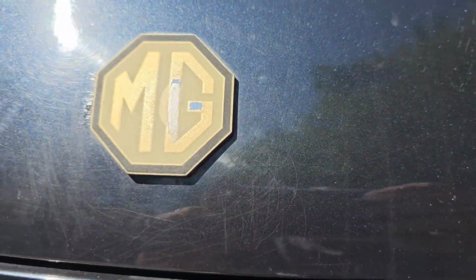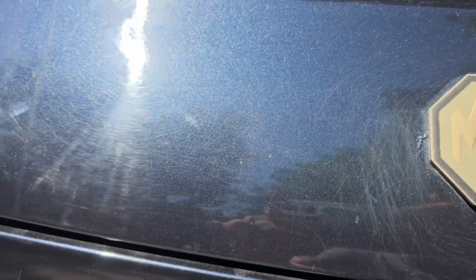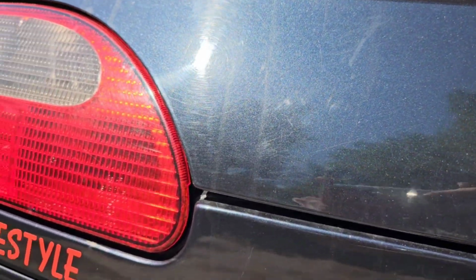I'm going to try the sandpaper on. And the same for all this bit here. It's not terrible, but it is quite swirly and rough, isn't it? Let's be honest. Yes, honesty is the key to getting rid of scratches. I'm not sure why I said that.